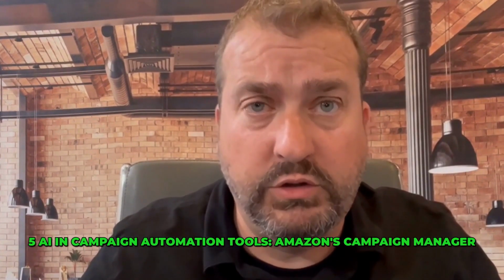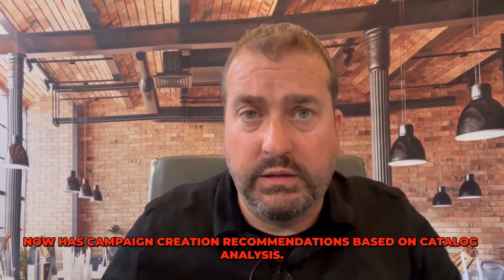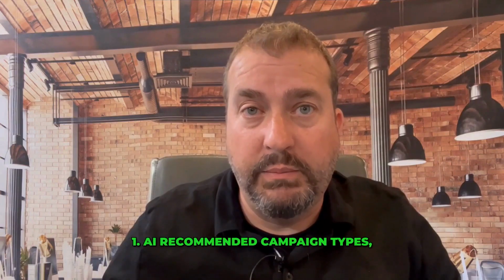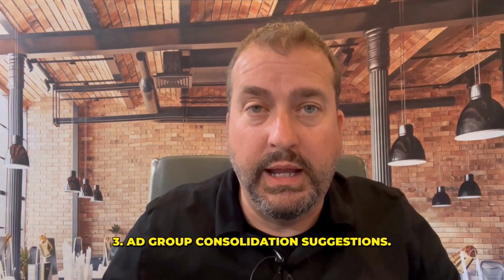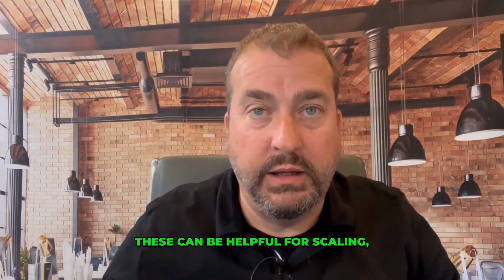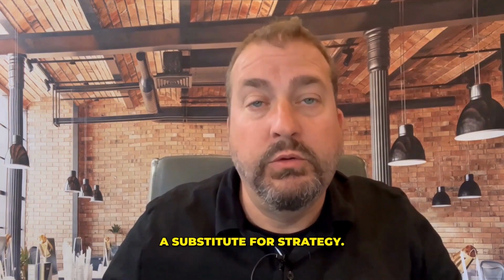Amazon's Campaign Manager now has campaign creation recommendations based on catalog analysis. Some brands even have access to beta tools like AI recommended campaign types, automated portfolio structuring, ad group consolidation suggestions. These can be helpful for scaling, but a word of caution. Automation is not a substitute for strategy.